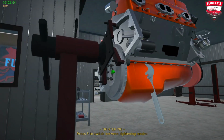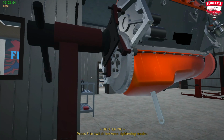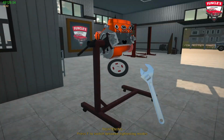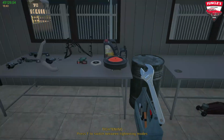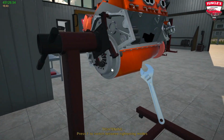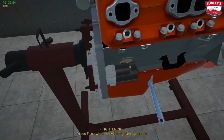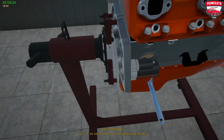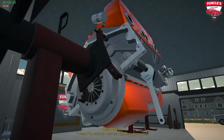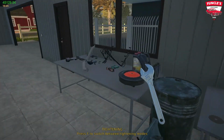So these are pretty much standard flywheels. There we go. Alright, and then we've got our clutch plate, which is still in fair condition. And let's grab our pressure plate now and see if we can get all 6 of these bolts without any trouble. There we go, and we've got 2 on this side, just like that.